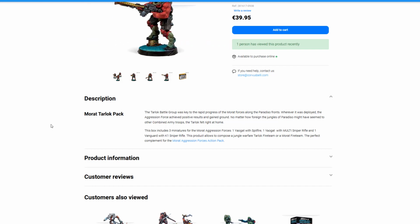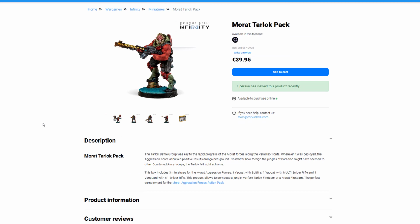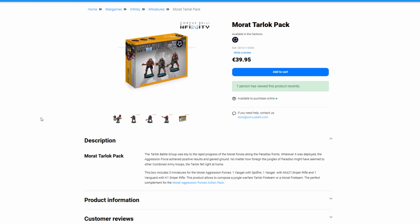Yeah, okay, so we don't need to worry about that. So yeah, it's cool, right? So I'm assuming that's what it is. We've got like a variety of, I guess, species in this combined army. So let's take a look at the individual models.